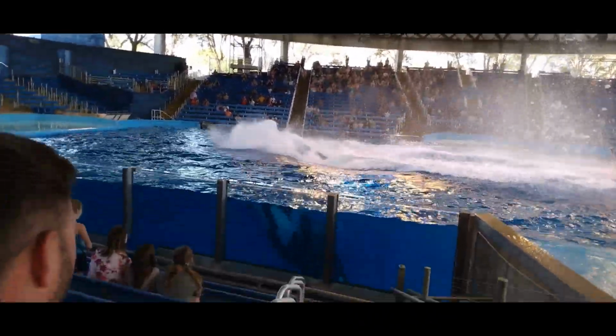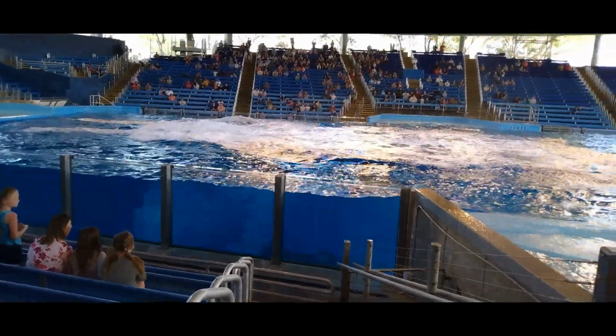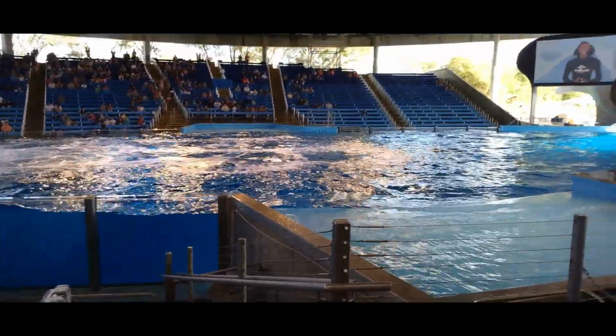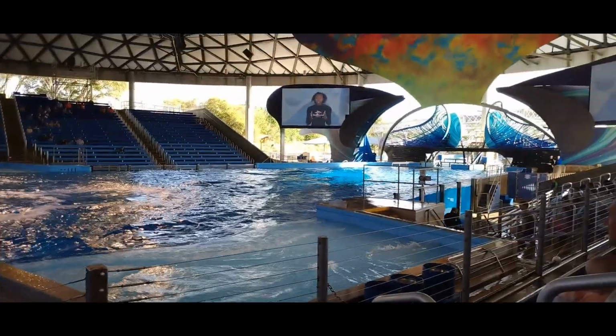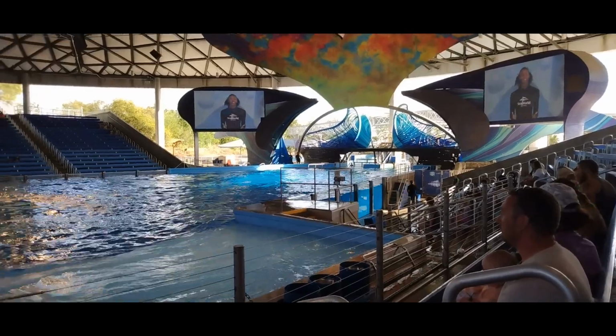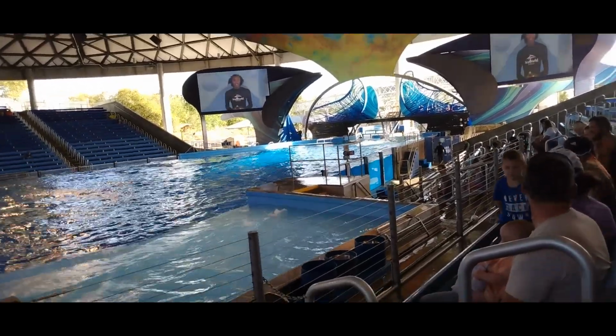Now, in order for you to get extremely soaked, it is during the hunt segment. So anytime that you hear that coming on, that is when that will happen. Other than that, just be smart.